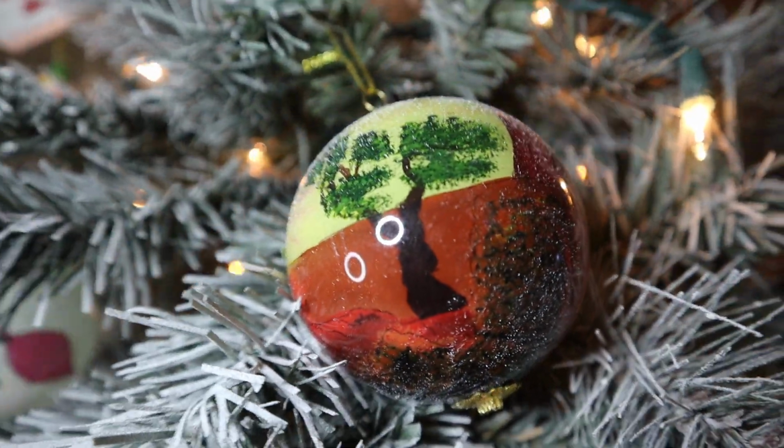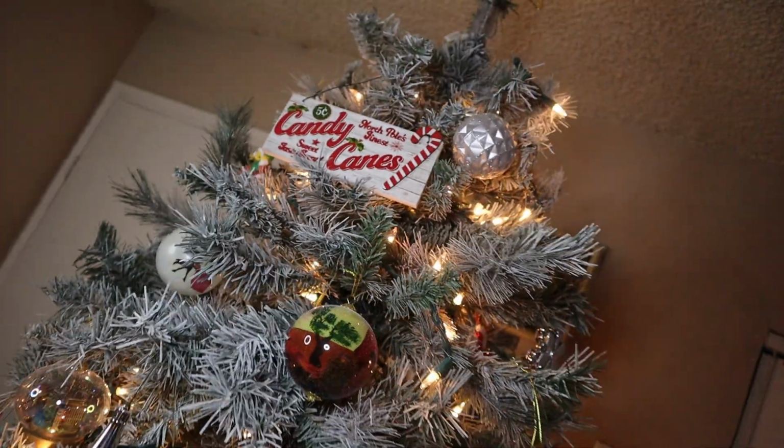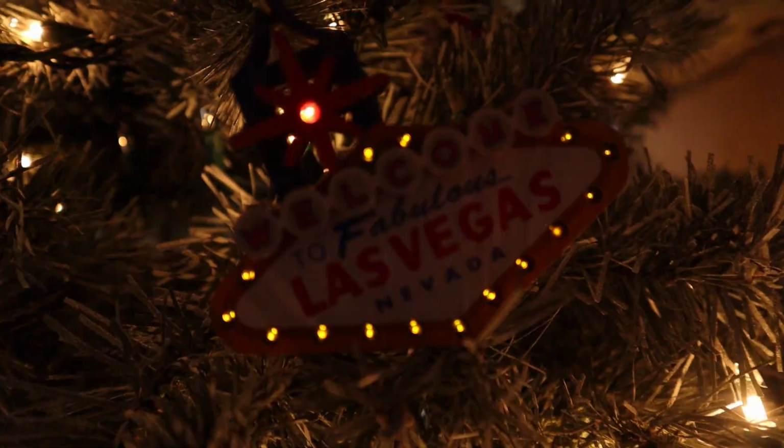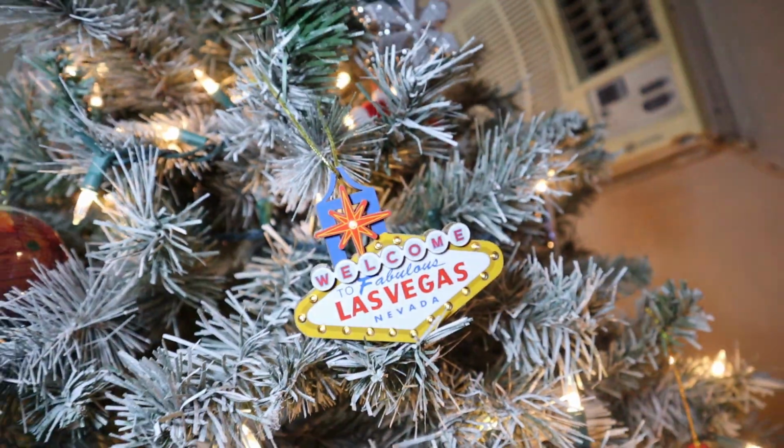Alright, so some of my favorite ornaments. I love this one here. It's actually from our trip to the Grand Canyon. Like Crystal said, we have a bunch of Vegas ones, but this one's really cool. It actually lights up just like the sign in Vegas.